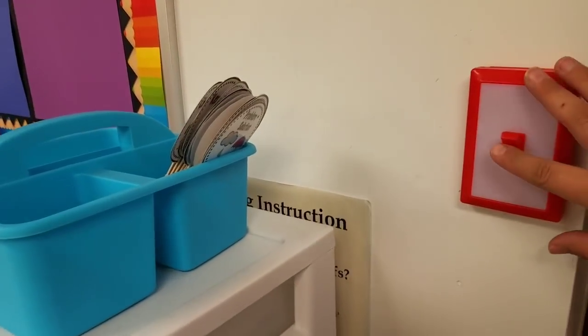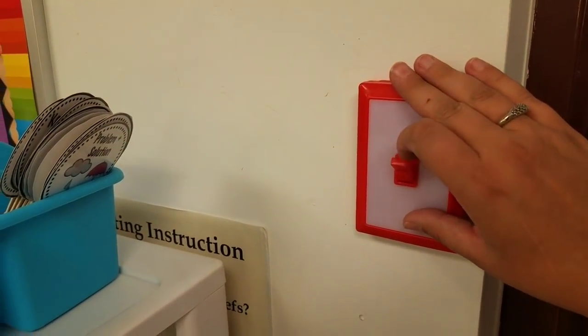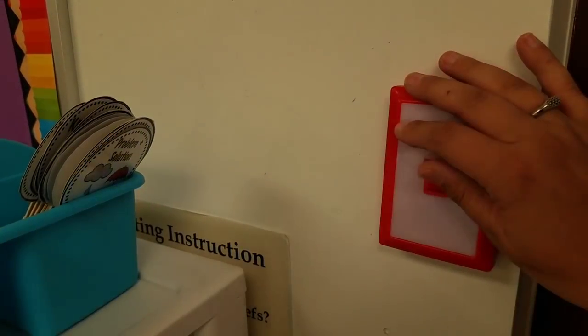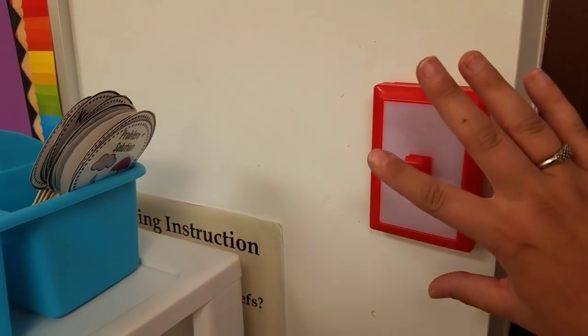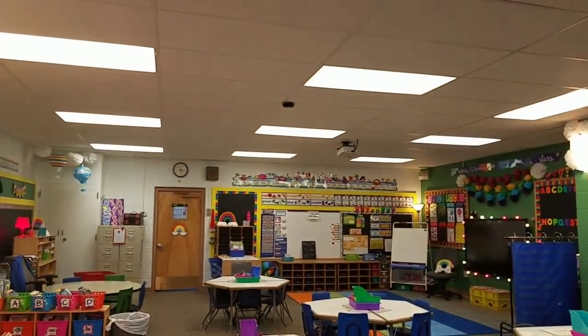So this will be the light switch that I use to say if I'm available to interrupt or not. So if it's on, they're not allowed to bother me. If it's off, then they can talk to me. It's also great because the light switch is all the way across the other side of the room.